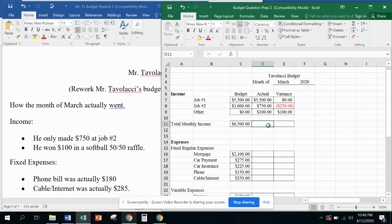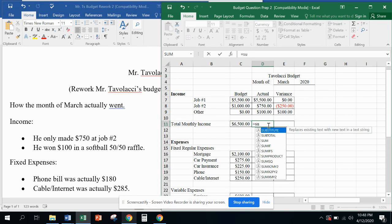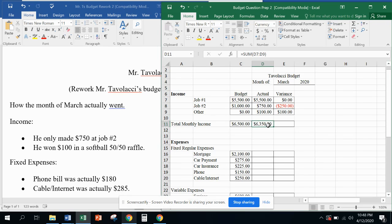Now I'm going to total up what happened above. So I'm going to type in sum, parentheses. I'm going to arrow up to the top, hit colon, arrow down to there, close that with a parentheses, and that's going to sum it up. Now, I'm going to have a variance here. So notice what I actually made was less than what I anticipated. So that's a bad thing. We're going to grab the same formula from above.